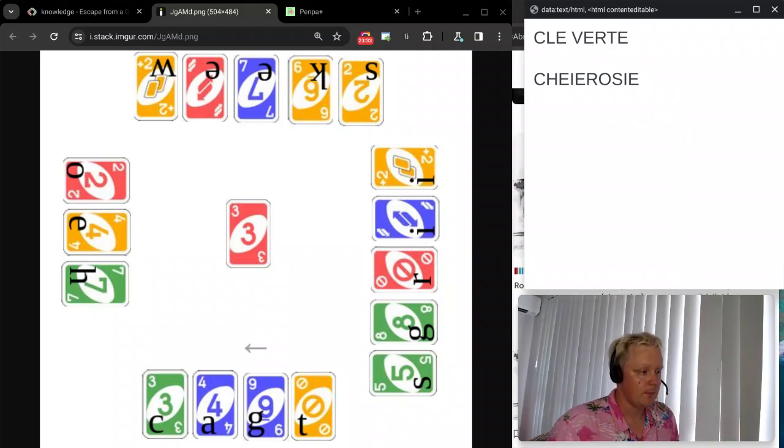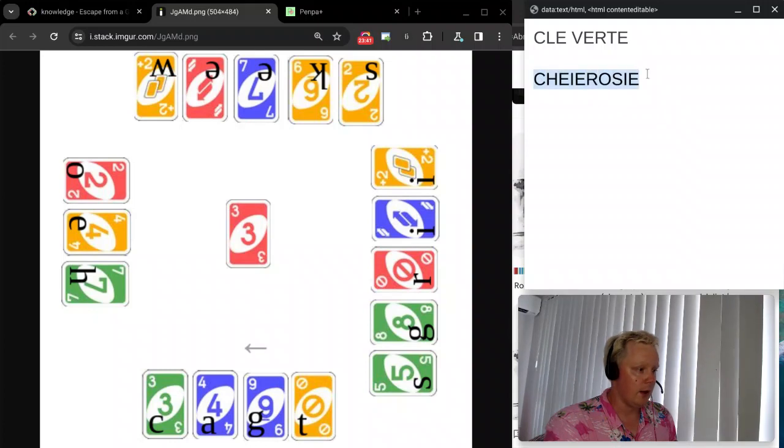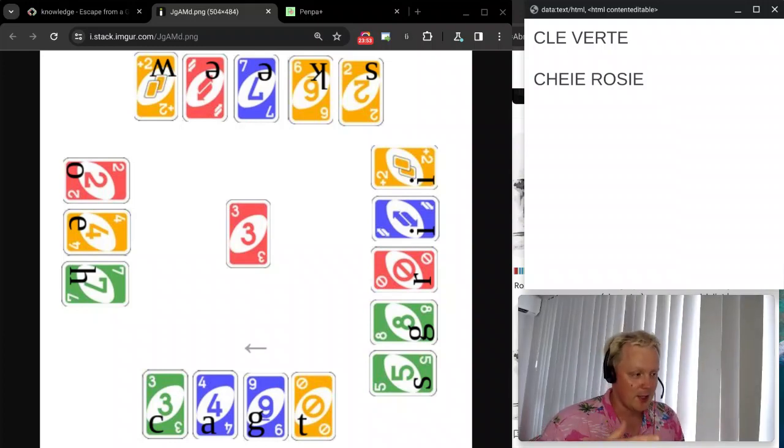And now if we divide this again into 2 words, there were some options of going wrong here, but here is the correct way to do it. So this is, and I'm sorry again for the pronunciation, it's K Roche. It is the red key in the language of Romanian.